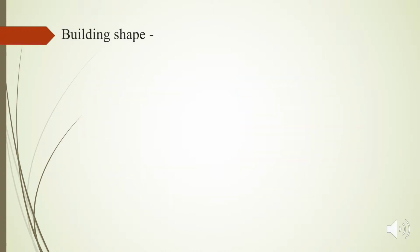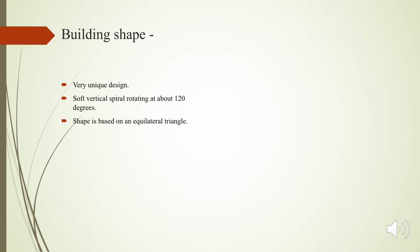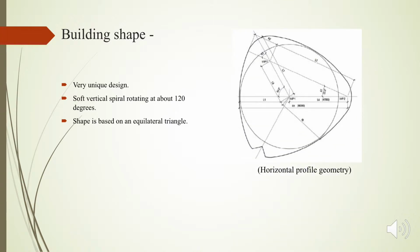Shanghai Tower has a very unique design, a soft vertical spiral rotating at about 120 degrees, scaling at a 55% rate exponentially, and a double skin facade. The Gensler team anticipated that three important design strategies to be adopted are the asymmetry of the tower's form, its tapering profile, and the rounded corners, which would allow the building to withstand typhoon wind forces that are common in Shanghai.